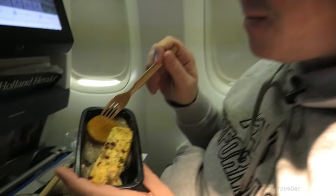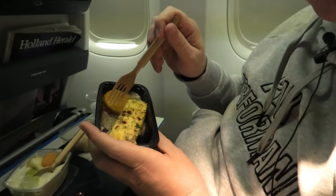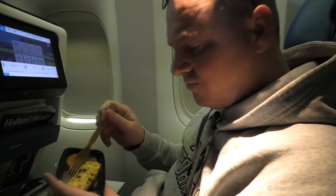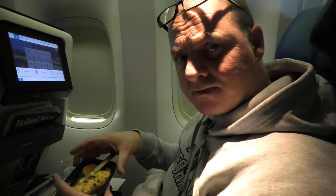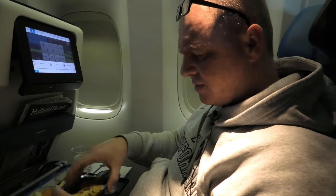Well, what was mushroom souffle? Mushroom souffle. This is really good. Oh. It's a very strong mushroom taste. Very rich mushroom. Very good. Actually, I'm not just saying that. This is really good. I did that well. Oh, I missed the grape.